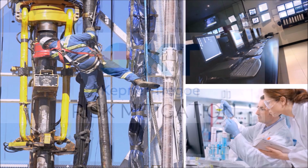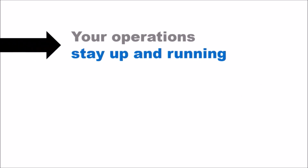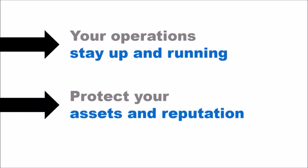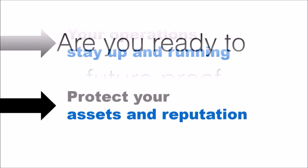For those who deal with day-to-day changes, fixes, and maintenance, both big and small, our Risk Mitigation Workshop offers the process and discipline to ensure your operations stay up and running and your assets and reputation are protected.